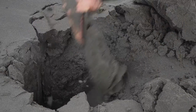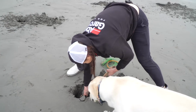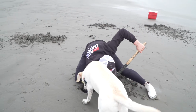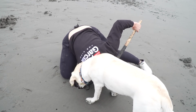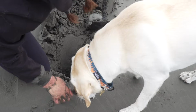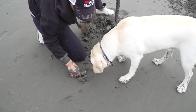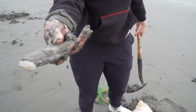So away we go. Good job, Oli. Keep at it, bud. Oli loves digging clams. Watch out. Watch out. Ah! There's the rest of him. I pinched his head off from pulling him too deep.